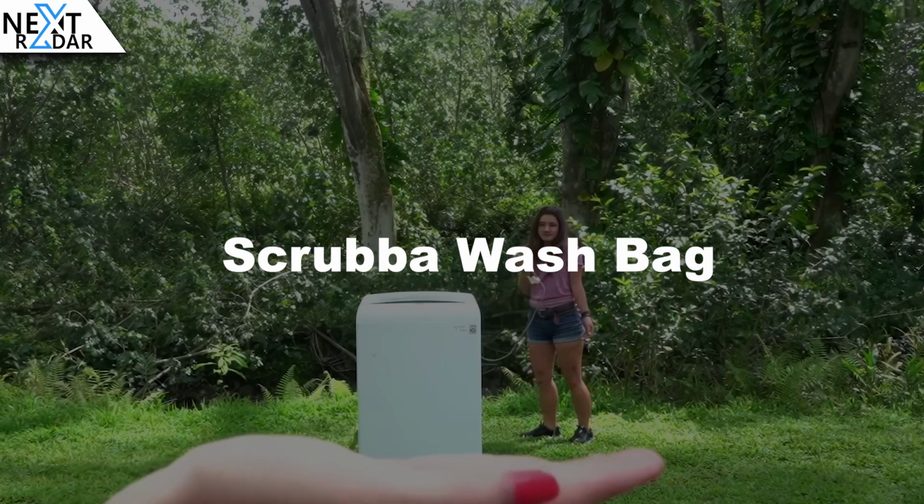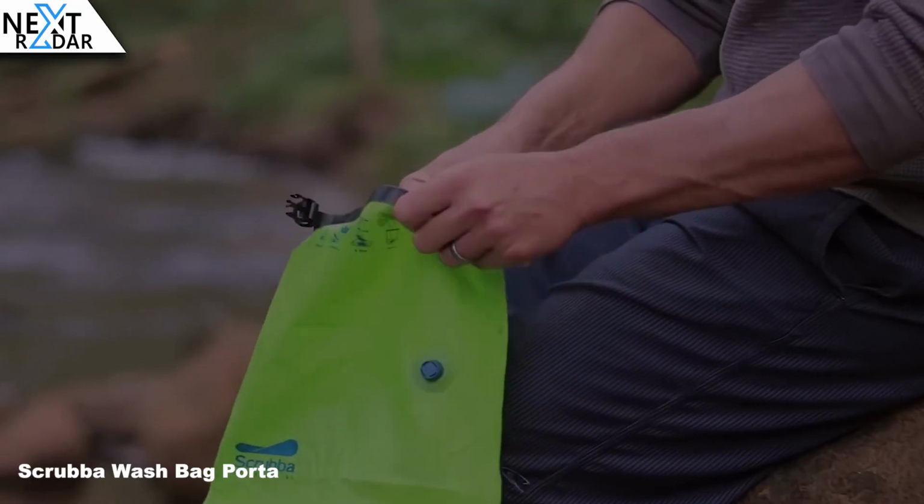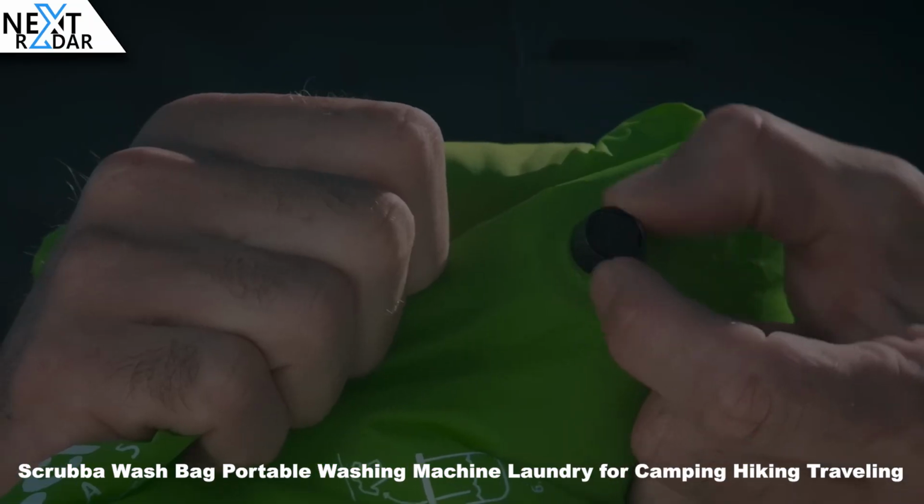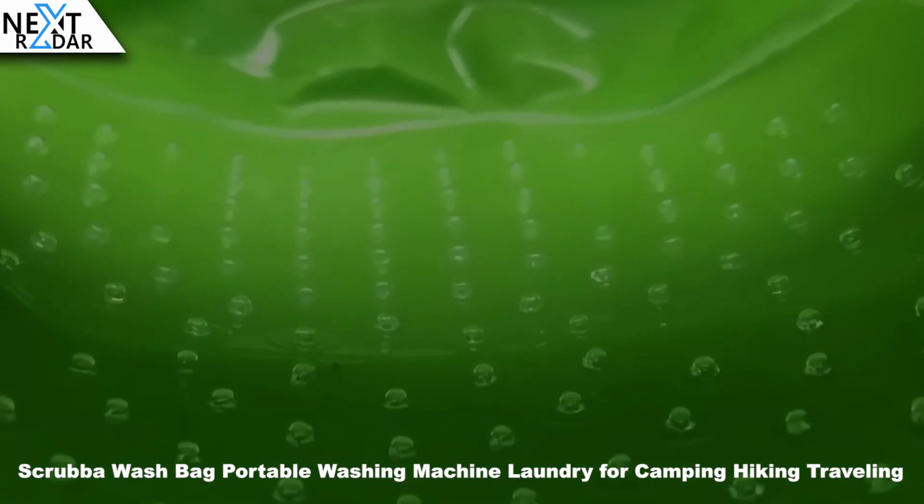Scuba Wash Bag. Scuba Wash Bag, portable washing machine laundry for camping, hiking, traveling. A revolutionary item for any camping or hiking trip.